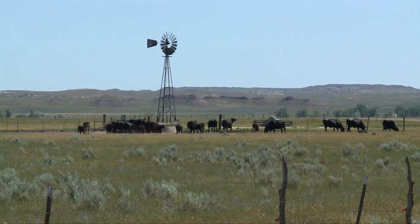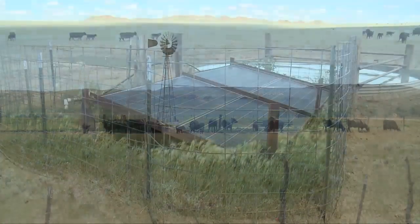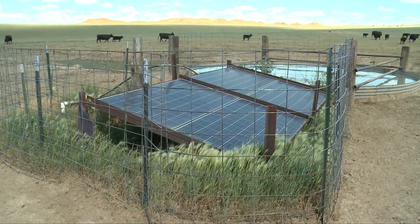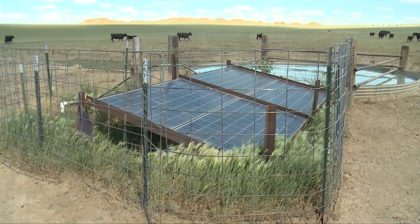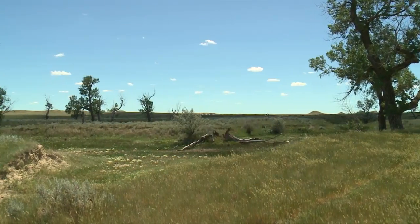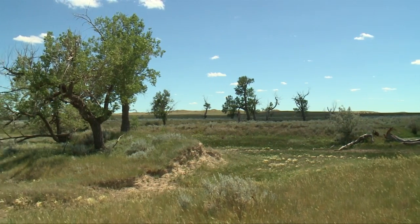Water placement is another key to the success of the Cherry Creek grazing system. The Reukaufs have installed 15 solar-powered wells in strategic locations to provide the cattle with clean, fresh, consistent water. These tanks also help to pull animals away from lower riparian areas.